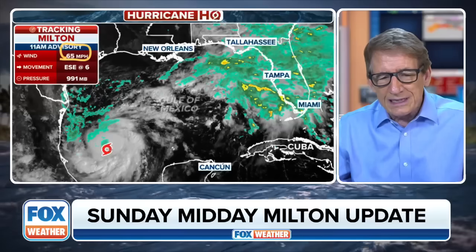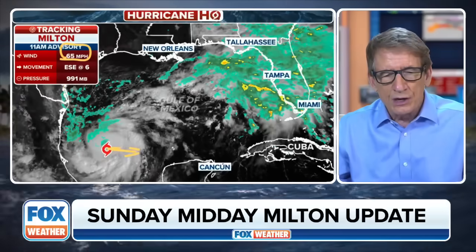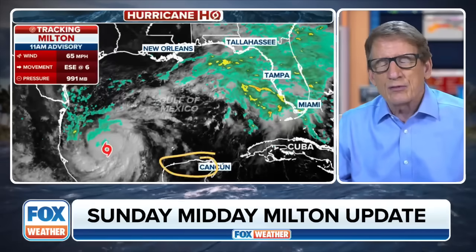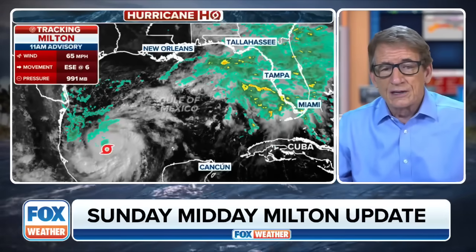65 mile an hour winds is the latest estimate for the peak winds, up significantly today. Moving east-southeast at six, so a little bit south. That little bit of south movement is interesting for how it might affect the forecast later on. Pressure is way down to 991 millibars. So the pressure is dropping, the winds are going up, and there are other signs that the storm is intensifying. That little bit of southward movement means we now have a tropical storm watch for the northern part of the Yucatan Peninsula for edge effects from this system.